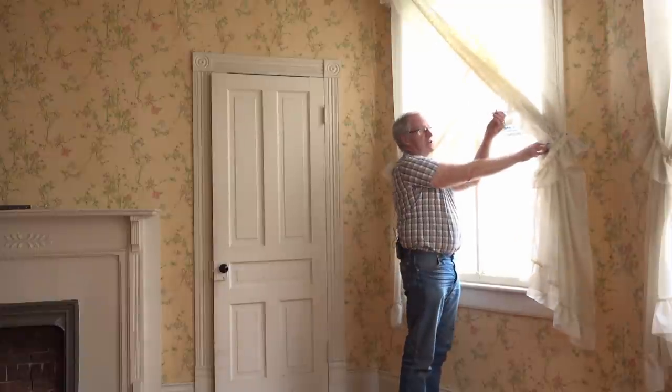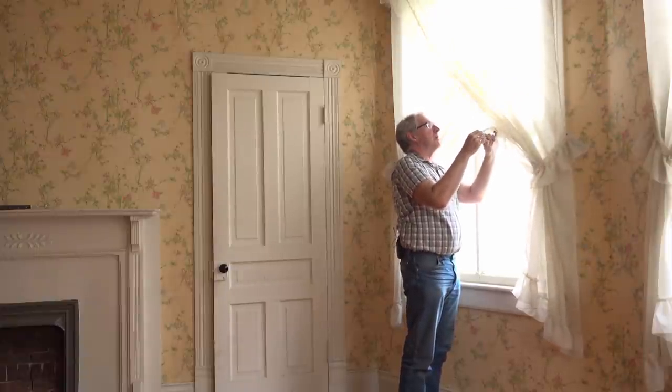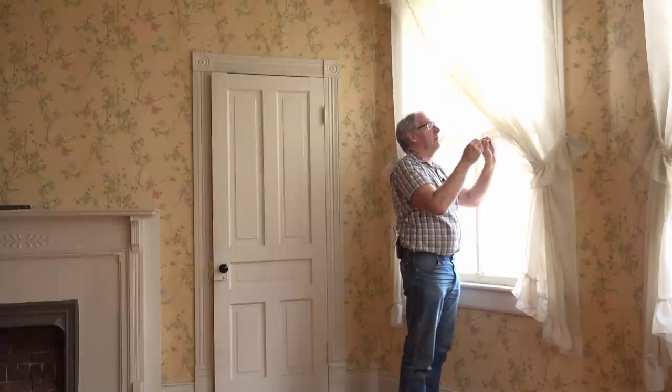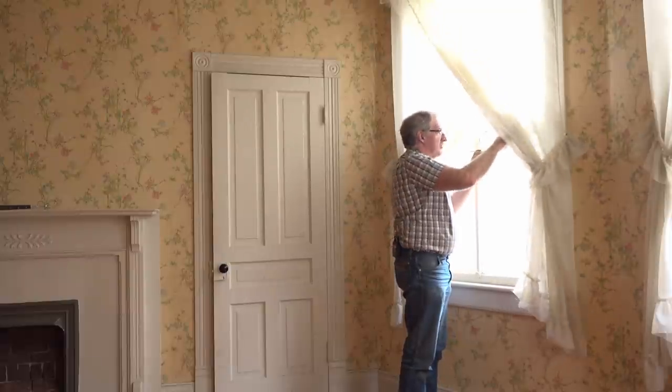We also have broken sash cords, and I've seen this a lot in older homes. For years, you'll find sash cords that are brittle, and most often because they were painted. So we'll change those out.